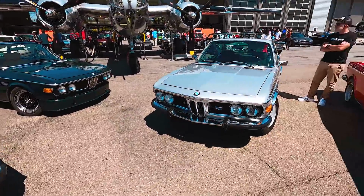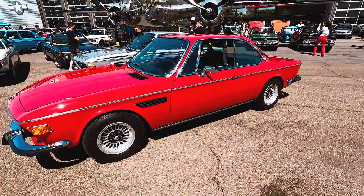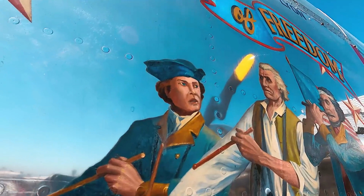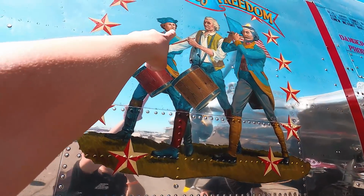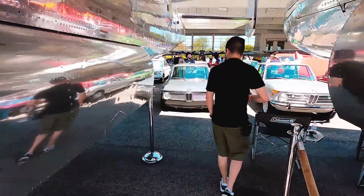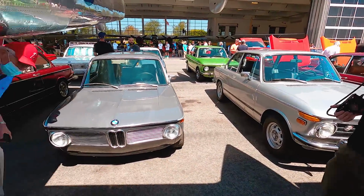That's cool. These CSLs are always nice. It's a private hobby. It's not for Elon Musk. It's Elon Musk right there. To 2002s.